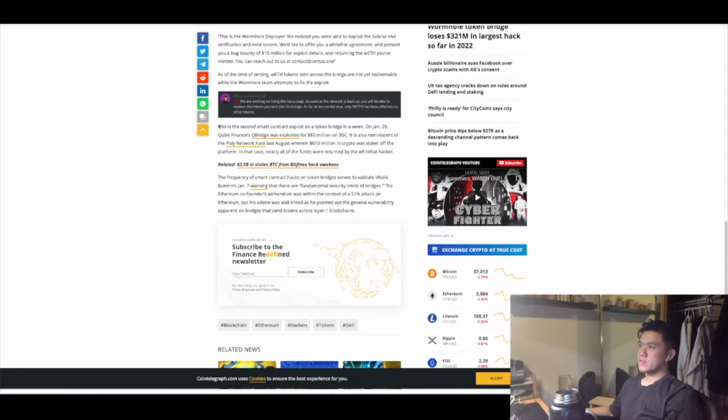This article on Cointelegraph points out that this is the second smart contract exploit in Token Bridge. On January 28th, Qubit's Qbridge was exploited for 80 million. Last August, Poly Network was exploited for 10 million. In that case, most of the funds were returned by the hacker. And at the bottom part, you can see that Vitalik actually does warn on January 7th that there are fundamental security limits of these bridges.